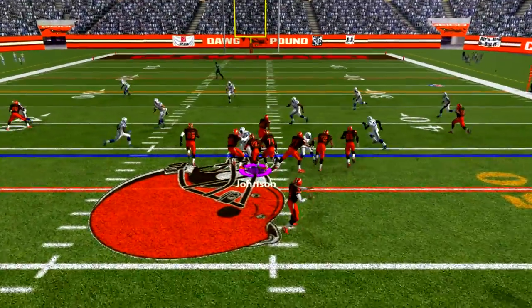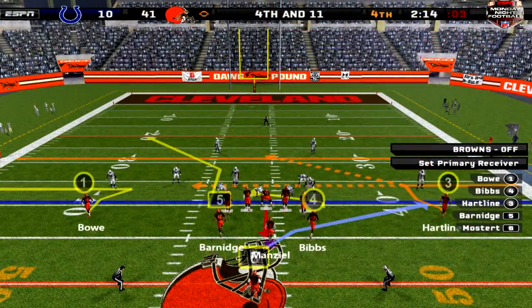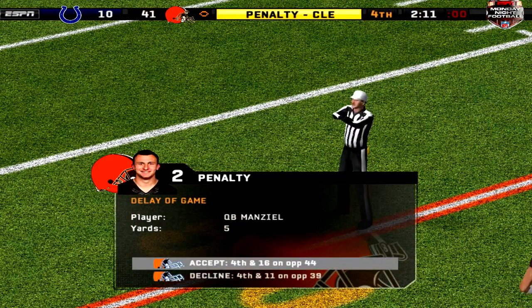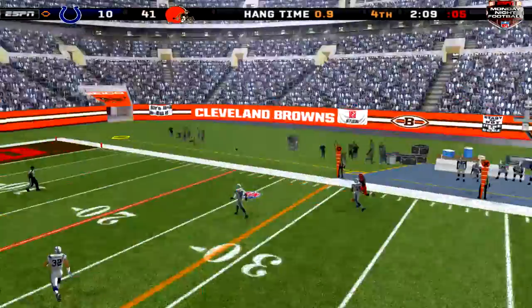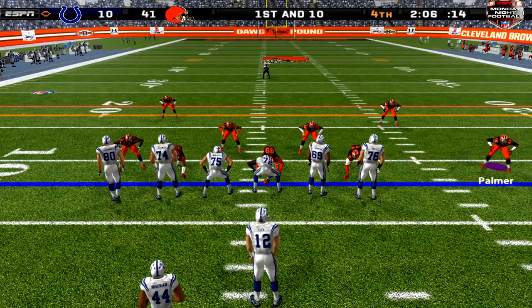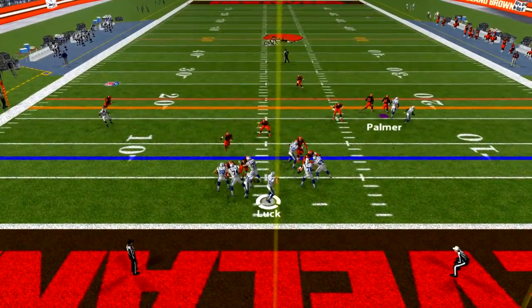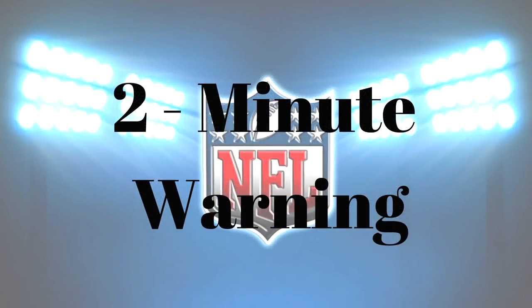So on 3rd and long, they give to Duke Johnson up the middle, and he doesn't come close. At this point, I think Cleveland is just trying to run some clock, and a delay of game penalty. So Andy Lee comes in to try and pin them deep, and he does inside the 10-yard line at the 8-yard line. 1st and 10. Andrew Luck goes to work, and he's sacked inside the 5. And that brings us to the 2-minute warning.